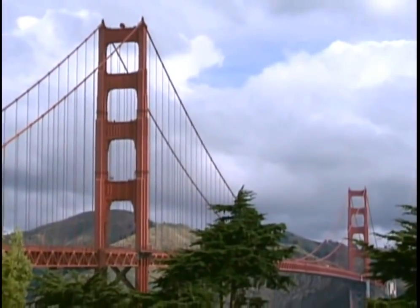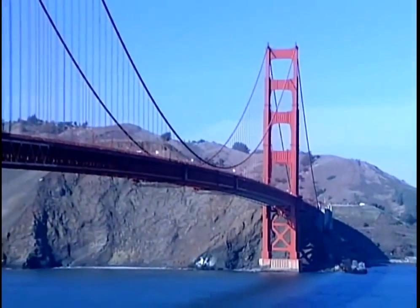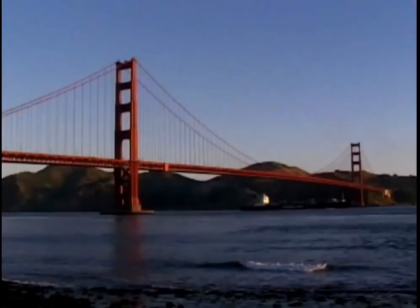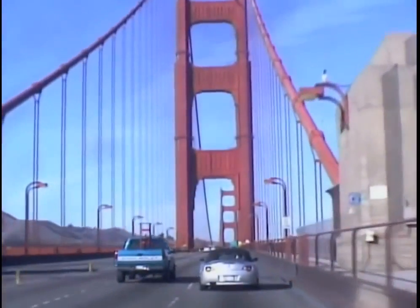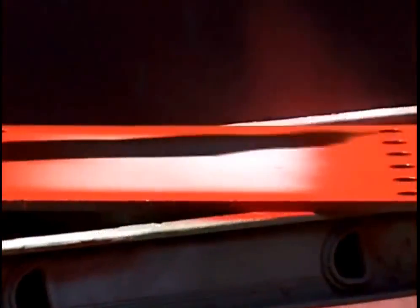Thanks to its elegant design, the natural beauty of its surroundings, and its striking red-orange color, the Golden Gate Bridge is one of the most photographed landmarks in the world. Maintaining the bridge's picture postcard looks is not just a matter of aesthetics, but also of necessity. The key to everything in maintaining a bridge is keeping it painted. The Golden Gate Bridge is in probably one of the harshest environments of any bridge in the world. And if you're going to compare it to maintaining anything else, it's probably most comparable to maintaining offshore oil platforms.